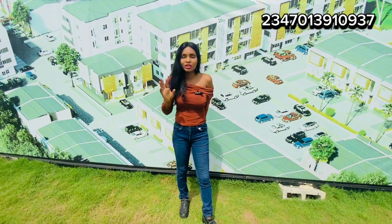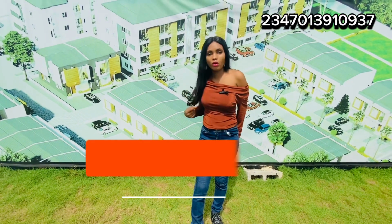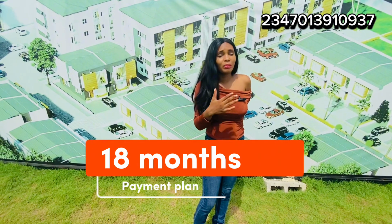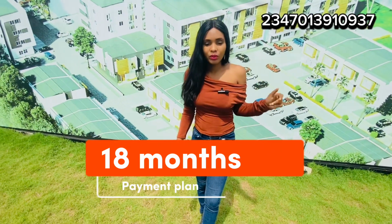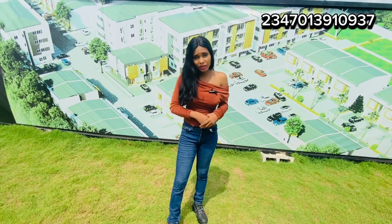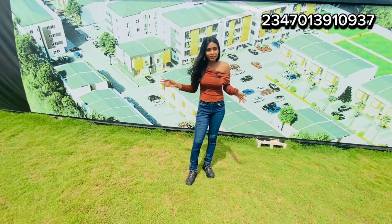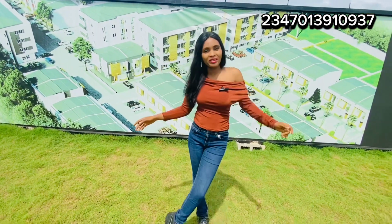If you crave to live in a serene and beautiful estate, this is the perfect one for you. And did I say also that this is an off-plan project? So if you cannot buy outright, this is the perfect one for you. You can spread your payment plan up to 18 months after you drop your initial deposit. This estate has two exits. You can come through Sangotedo, or you can come through Cooperative Villa at Badore. So you can access this estate two ways. Enough of my talk, let me take you around this estate, so let's see everything.